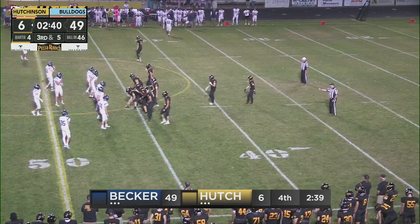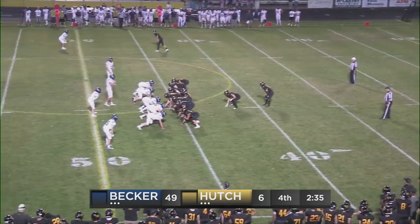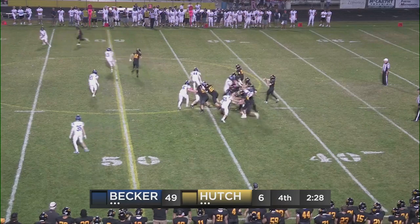Rocori beat Willmar 29-7. Cloquet pitching a shutout against Proctor 21-0. Dilworth-Glyndon-Felton leads Little Falls 50-14. North Branch defeats Duluth Denfeld.